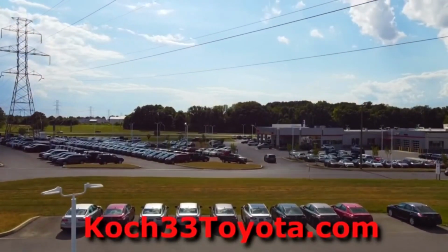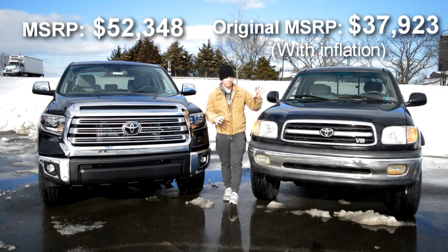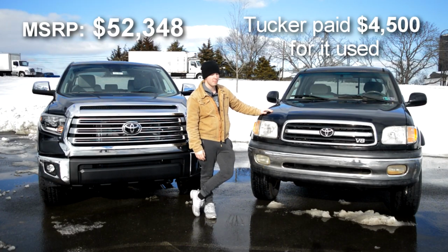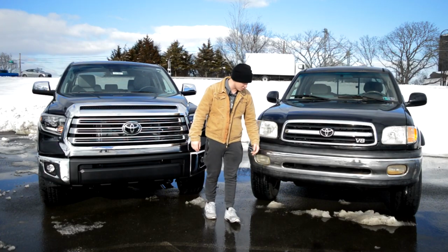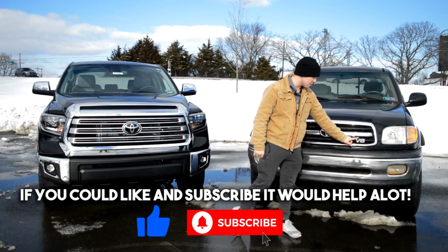Starting out up front on both of these trucks, this is the first year for the Toyota Tundra, so obviously pretty basic, even being the limited trim. This just has halogen headlights, incandescent turn signals, halogen fog lights, nice big chrome grille on here, and then you do get a V8 badge up here on the front.